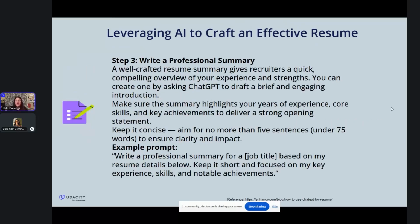So step 3, writing that professional summary. That summary gives recruiters a quick, compelling overview of your experience and your strengths. You can create one by asking ChatGPT to draft a brief and engaging introduction. You want to make sure the summary highlights your years of experience. This can be 10 plus years, 5 plus years, or if you don't have many years of experience, then you can omit that section of the summary statement. And you want to keep it concise. Aim for no more than 5 sentences, under 75 words, to ensure clarity and impact.